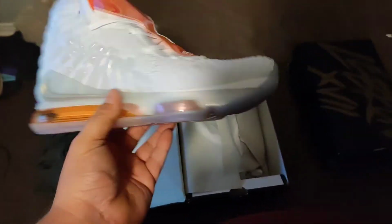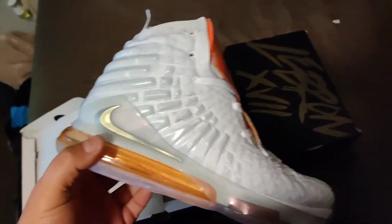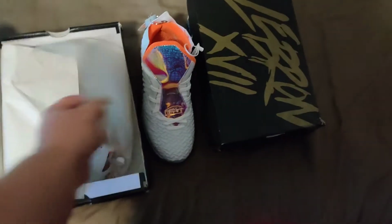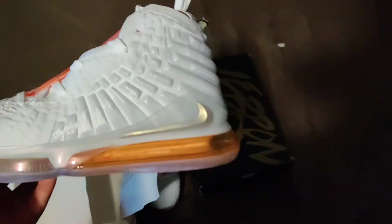Other than these two, I haven't really seen a colorway that I liked coming up from the LeBrons. They had an all purple pair that was NBA 2K, an all red pair, which is kind of played out, in my opinion. I'm all for a red shoe, but you have to have something besides all red. These are the only two colorways I really liked. We'll see what comes out as the year goes on, as far as LeBron 17s.